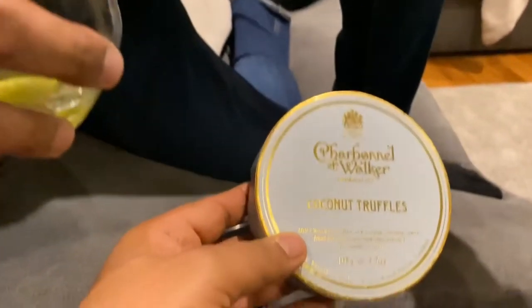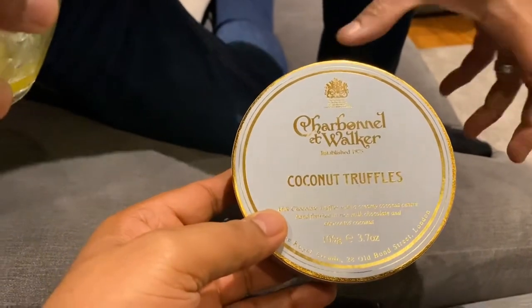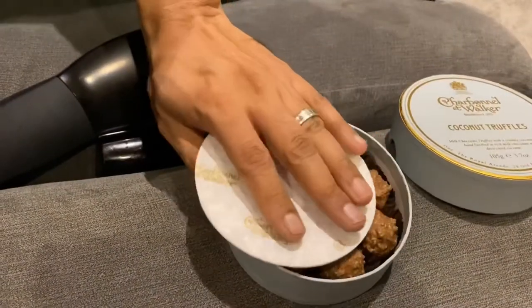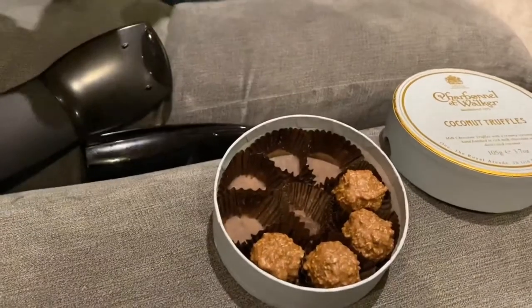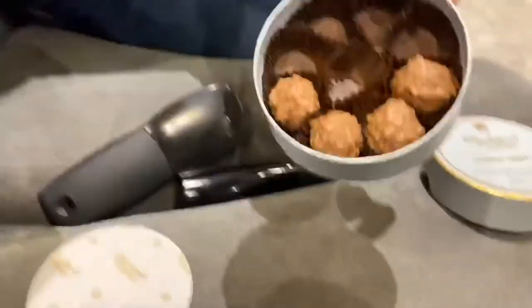Two thumbs up. Good. So these are Charbonnel and Walker coconut truffles. Let's have a look what's inside. This was just bought today from the shop. Oh, I like the packaging. Hey! They sold us half a box. Disappointing. It looks like a miniature Ferrero Rocher.